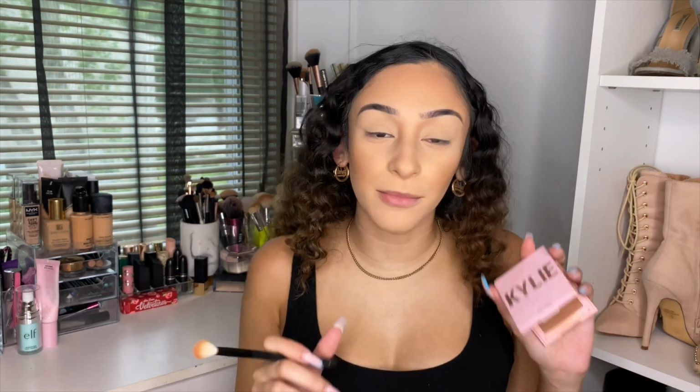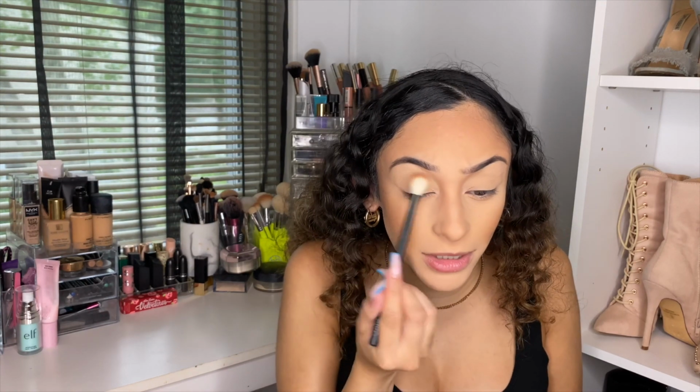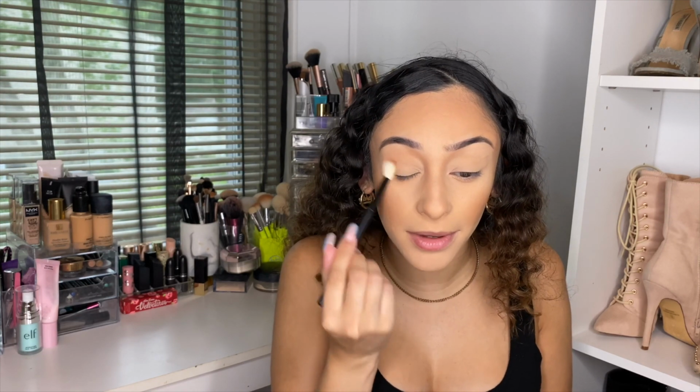Because we love multi-purpose products, I'm also going to use this as a little light eyeshadow. Because this is my more everyday look, I'm just going to go in with a little fluffy brush and just give my eye a little bit of definition. We don't gotta go crazy.